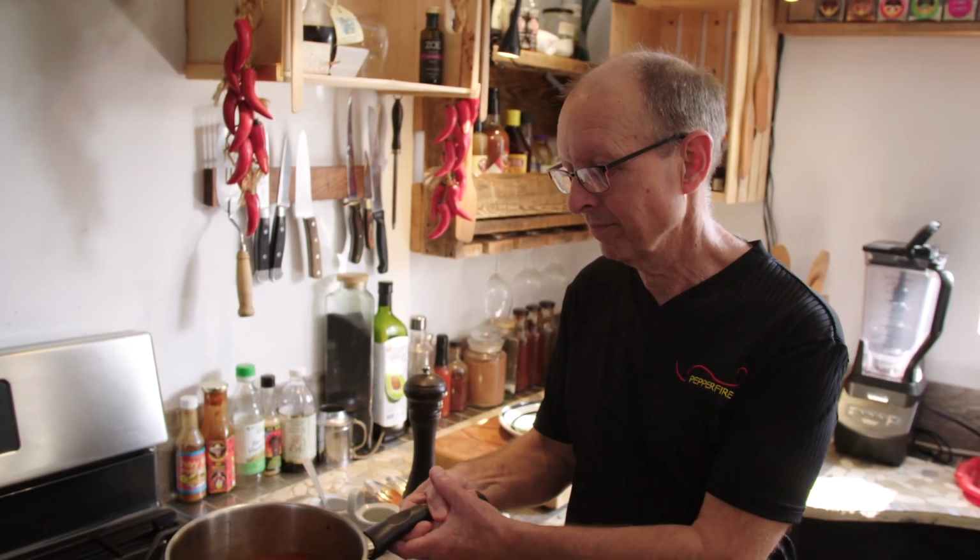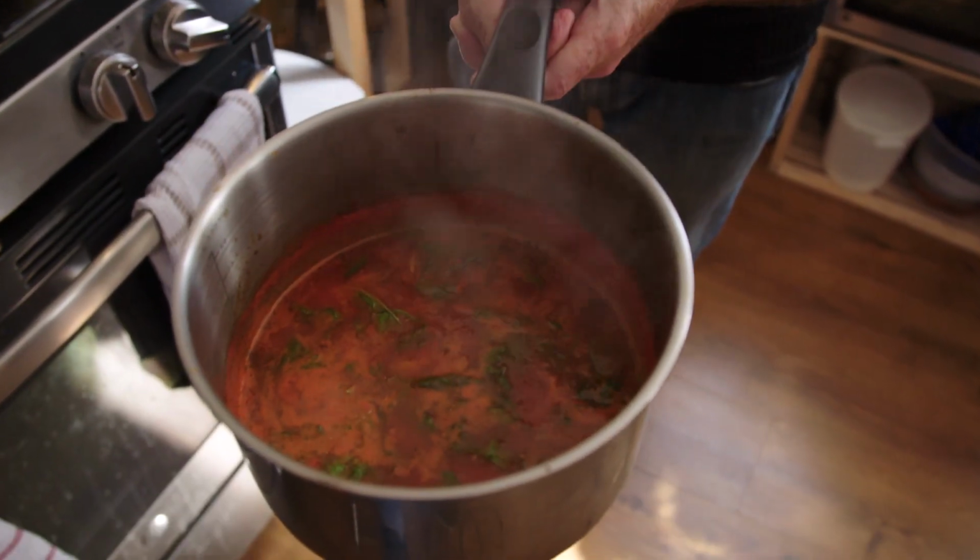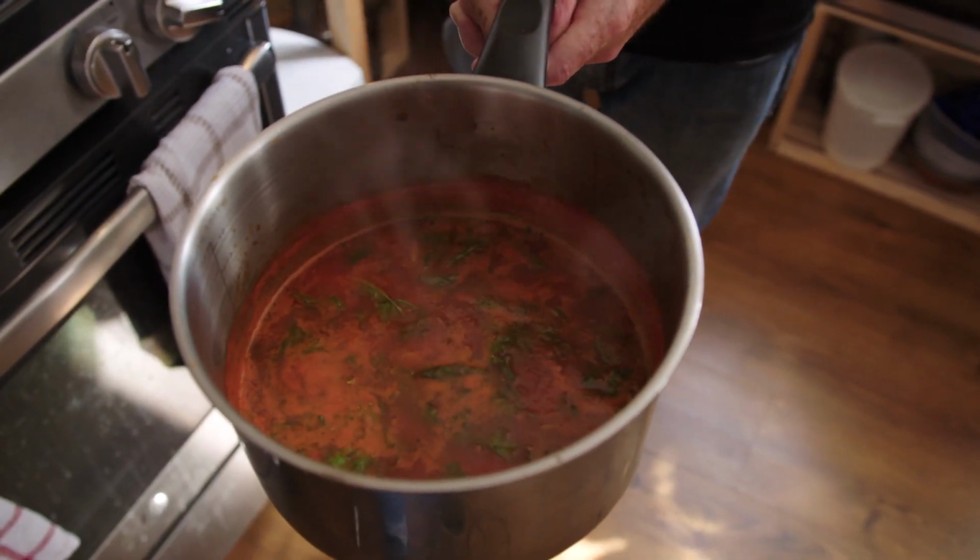Mm. You know, should we cook this longer? It's not necessary, but you could. I like to add the basil at the very end, so ideally, we're done. If you want to cook it longer before you add the basil, that's fine too. Just don't overcook it, or you'll get rid of all those fresh tomato overtones from our amazing local farmers.